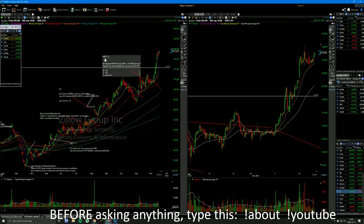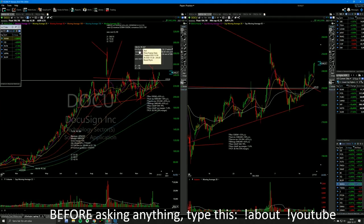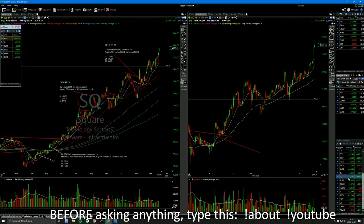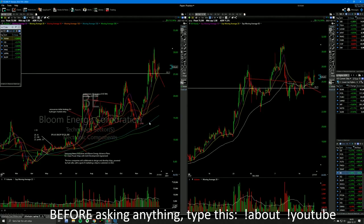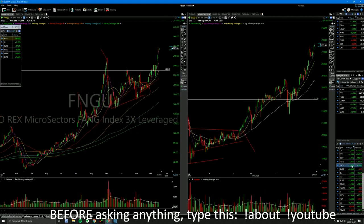Zillow, triple digit EPS growth. It actually had negative revenue growth, but it's still good momentum and stuff like that. TQQ is a Nasdaq ETF. Doku, triple digit EPS and mid double digit revenue growth. PLDP, well, it really doesn't have much growth or revenue growth, but it's a hot sector, fuel cells. Square, double digit EPS and triple digit revenue growth. BE, not much growth, but it's in a hot sector, fuel cells. Snap, triple digit EPS growth, mid double digit sales growth. FNGU, this is a FANG triple ETF.